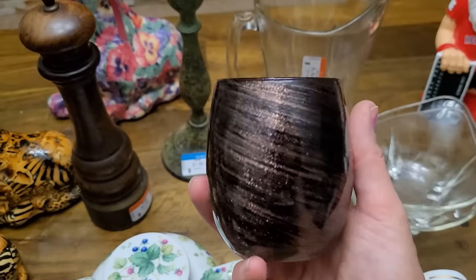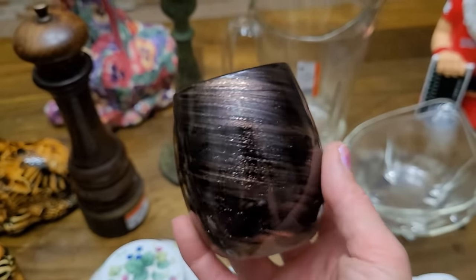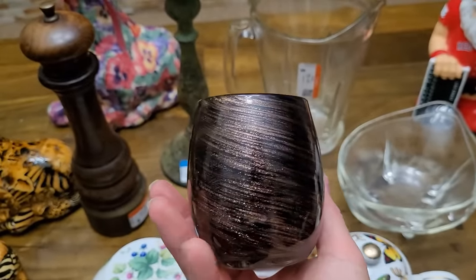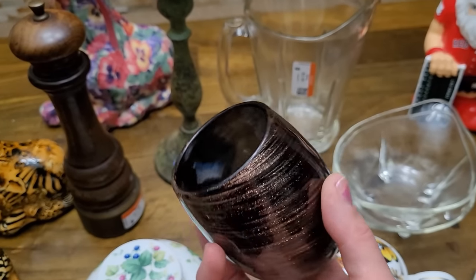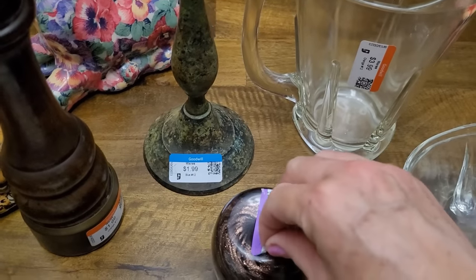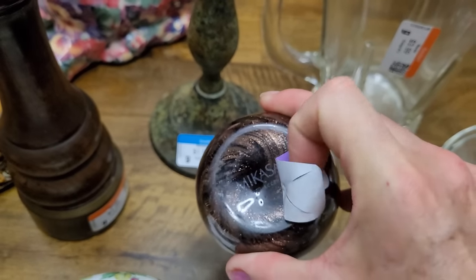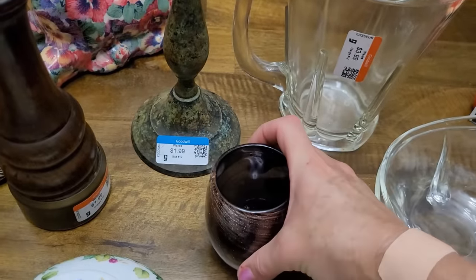But it is beautiful. I know some of you collect the gold glitter glass pieces, and this would go beautifully with a collection of those pieces, and I'm sure it would look stunning with a candle inside. It is nice quality. It is a Mikasa piece. Let me show you the mark again. I paid 99 cents for it. I'm going to ask $12.